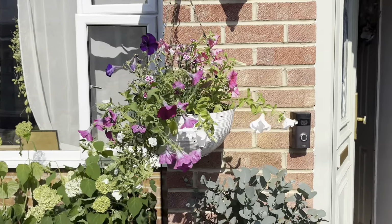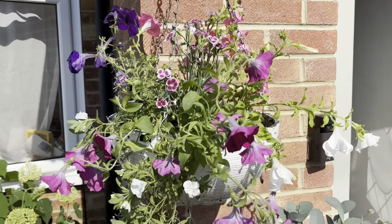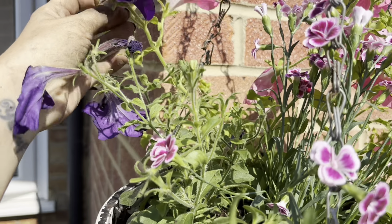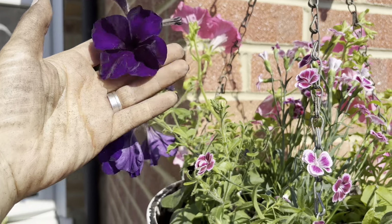I'm really happy with how that turns out. It may not be your traditional pillar, spiller, filler, but I think it looks very cottagey and I love the colours together. Really brightens up the front of the house.